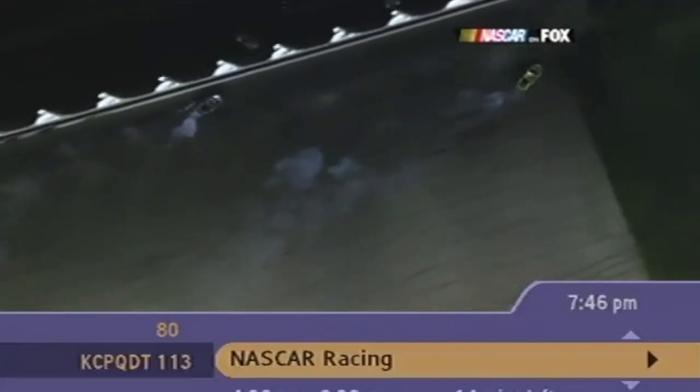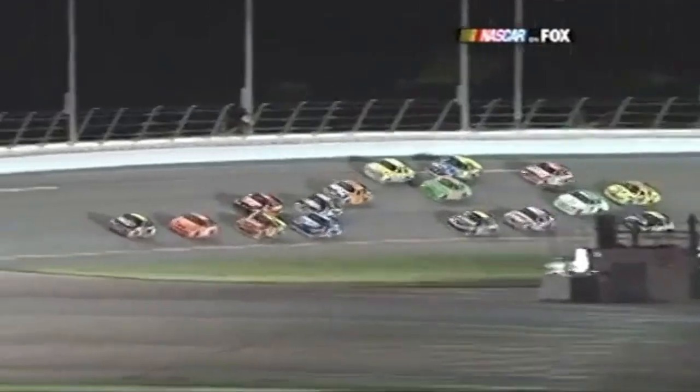You see that coming at the end of this race. The simple explanation of whether Biffle turned down or Yaley. Say J.J. Yaley was at no fault whatsoever. No, J.J. didn't do anything. He did not at all. Right there, you see it perfectly clear.